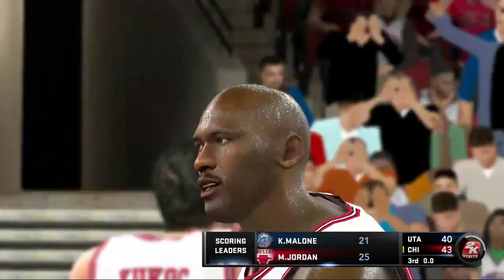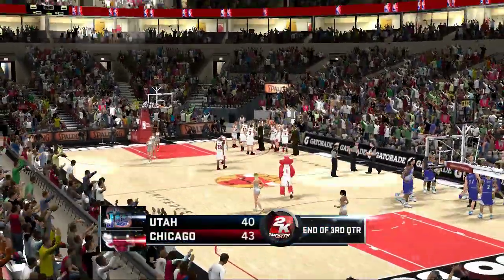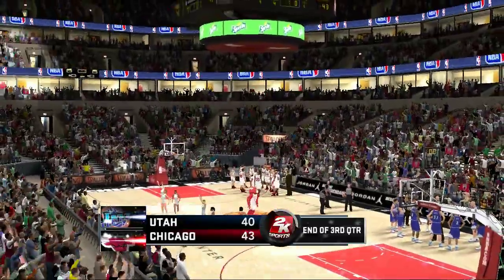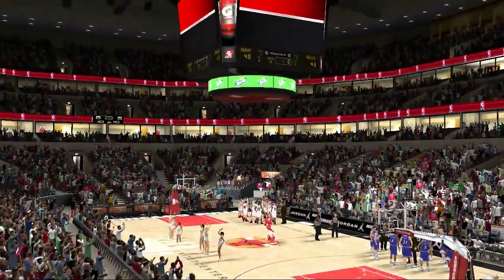Well, it's been an exciting game as we finish the third. Jordan having a terrific game. 25 points and the contribution from the line for him. He's made 5 free throws. He's passing the ball so well right now and is really focused at the charity stripe, too. And we'll return momentarily.